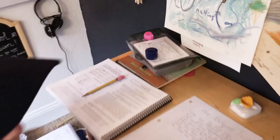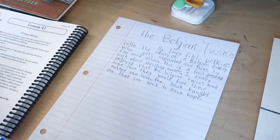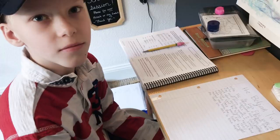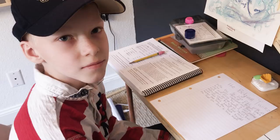I would tweak a couple things, like capitalizing the author's name. And I would wrap it up at the end. So it says, the book taught me that you need to have hope. Maybe say something like, I would recommend this book for anyone that is looking for a moral story about getting through hard times or whatever. So just get a couple sentences for how you can wrap up that paragraph, okay?